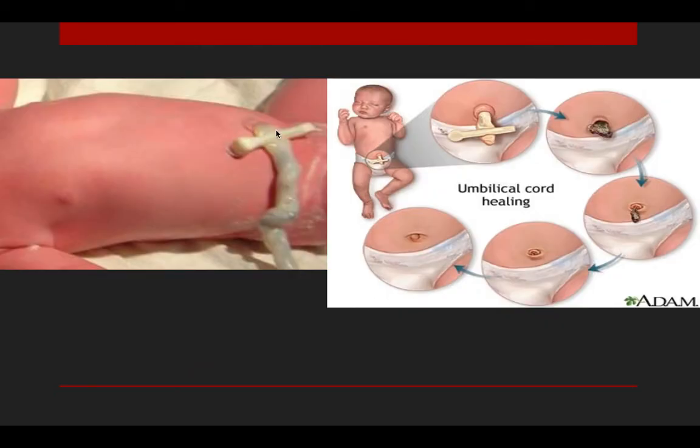And so that's what it looks like. When you sever the umbilical cord after the baby is born, what you're doing is you're clamping it there to cut off the blood supply, which then causes the umbilical cord cells to die. And then they shrivel up into this little scab-looking thingy. It's pretty gross. After a few days, I think it's like 5 days or something, that stump of the umbilical cord then falls off, and what's left is a belly button.